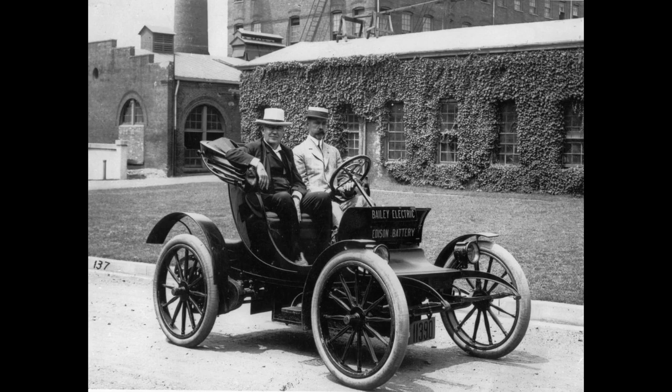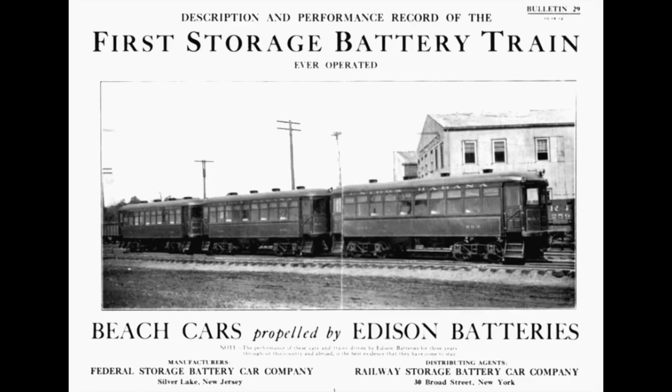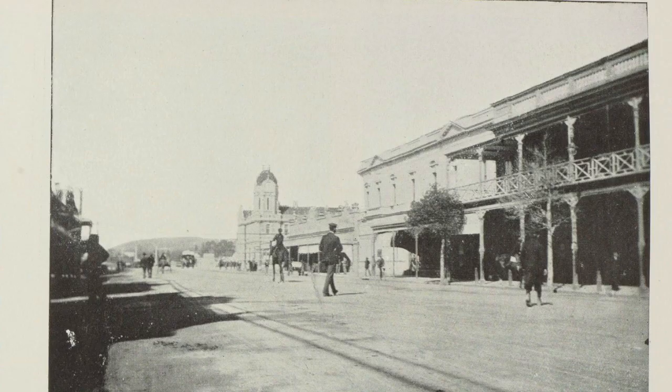Here's a picture of Mr. Edison with his Bailey battery electric vehicle, and I believe the other person in the vehicle with him is Mayor W.D. Leisner. Here also is a picture of Thomas Edison with one of his Edison batteries. While in New York, Mr. Leisner saw the beach tram cars, equipped with Edison's nickel iron storage batteries, and decided that these Edison battery tram cars would be a great option for Gisborne, because our town was relatively flat.